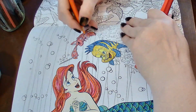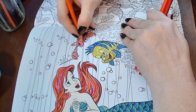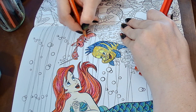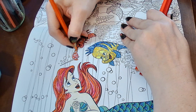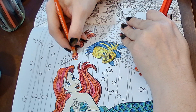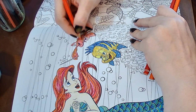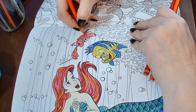I'm not sure, honestly, about this orange, but I'll do a little bit and see how it goes. It's not as bad as I was thinking it's going to be. That's good. You've got to do these last little bits in maybe this pale vermilion color. And then I'll color in his baton, and that will be Sebastian done.